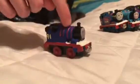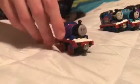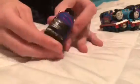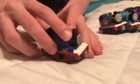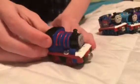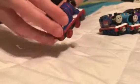I do like this design, and it would be interesting if Mega Hedgehog X could make Tails and Knuckles to go with Sonic. I don't know if he will or not. But overall, I do like how Sonic turned out here. He was made from Percy, but this is one of my old Percys. I do actually have a permanent Percy, which you'll see soon.